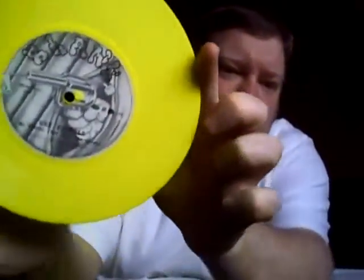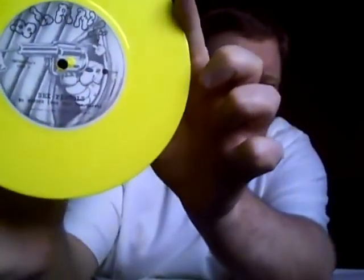Hello, looks like a luminous kind of yellow. So basically Sex Pistols. So you see that one, that side they've got there. Nice artwork.